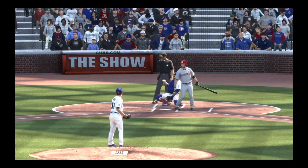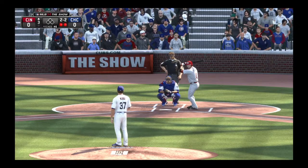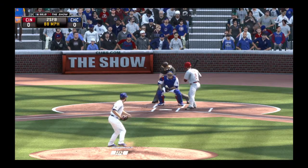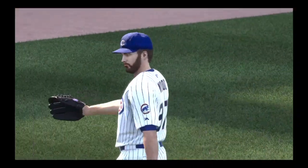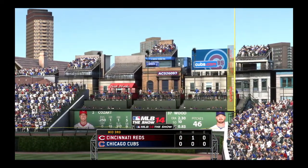Now a swing and a chopper foul right at home plate. Oh, got him looking at the two-seamer, and that'll end it. Reds are down in order. Home half of the third coming up. No score.